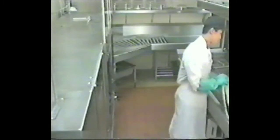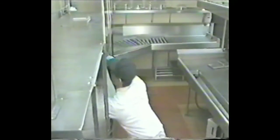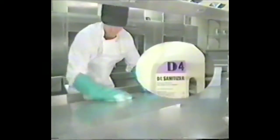When replacing arms, make sure that end caps are secure and arms are in their proper position. If using curtains, place them back into the machine in their proper location once they have dried. Remember, short curtains go between tanks, long curtains go at each end of the dish machine. With the machine cleaned and ready for the next shift, clean stainless steel tables and pre-scraping area with the approved Diversey detergent sanitizer.